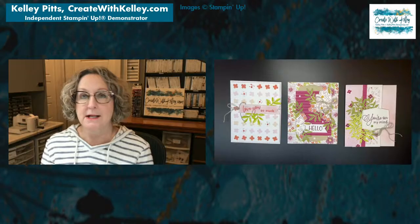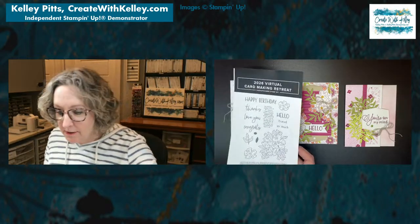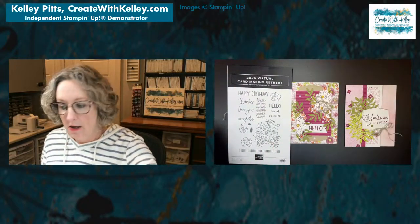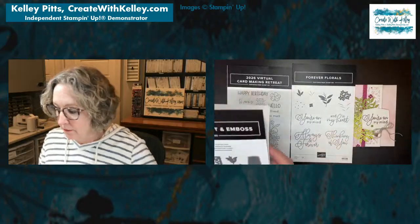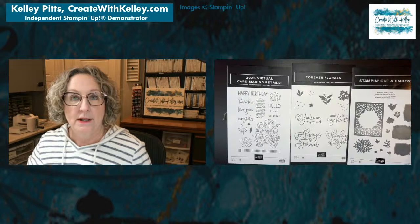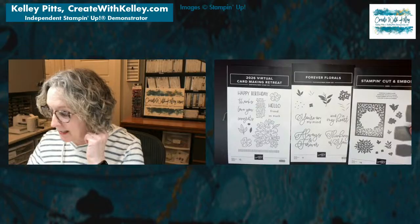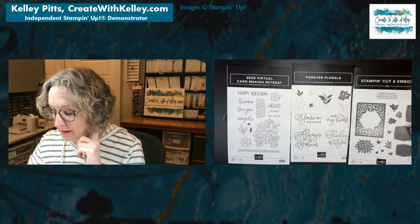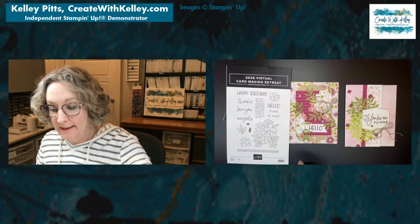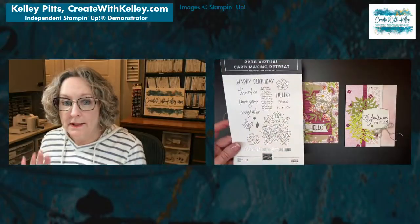They ship you a box, and it has all your goodies in it. It's awesome. There's one stamp set that is only for the retreat, and then the Forever Florals has a stamp set and a die set that will also be available in the mini catalog starting in April, so customers will be able to buy it. Oh, it might be April instead of March. I'm not sure exactly, but demonstrators can buy it now on the pre-order, except for this. This is exclusively only for this retreat.